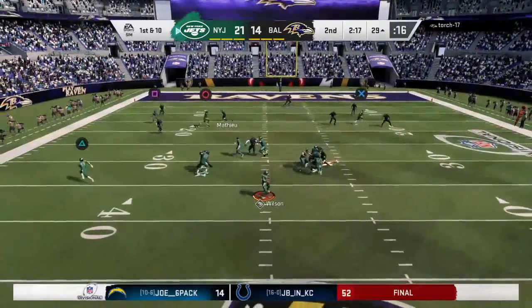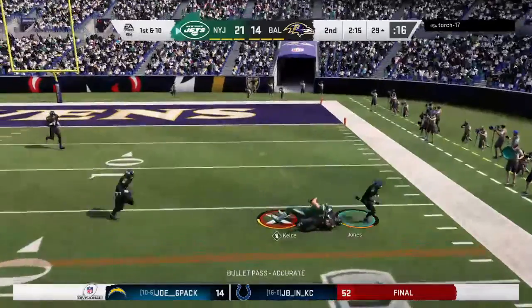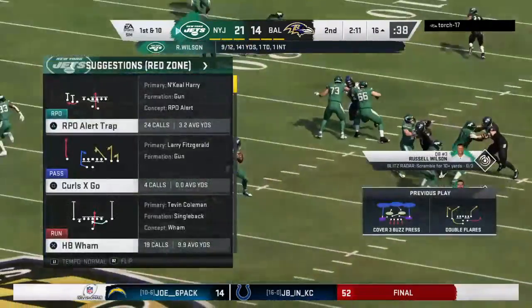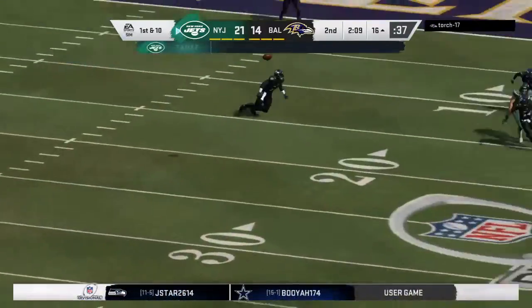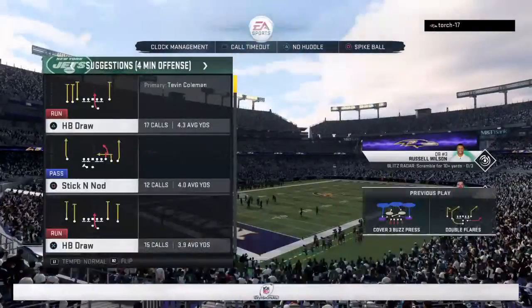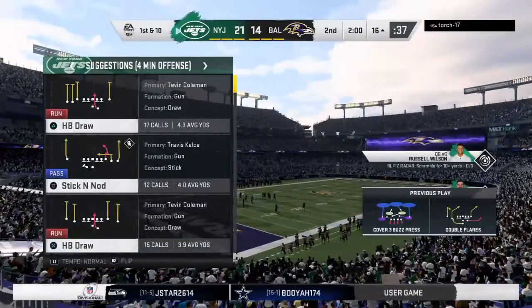First and 10. From the gun, it's Wilson. And off the deflection, it's caught. Give him 12 yards there, and the Jets have a first. Second quarter action, 2 minutes to go on divisional round weekend.